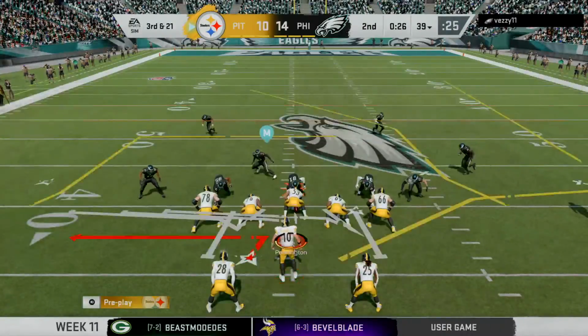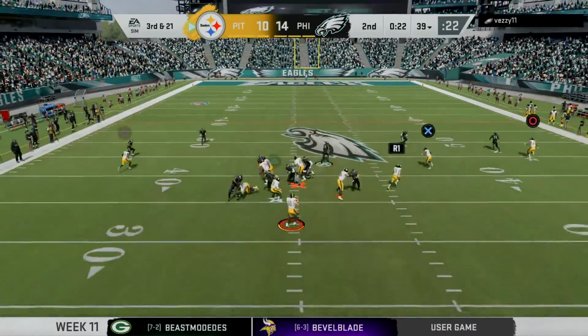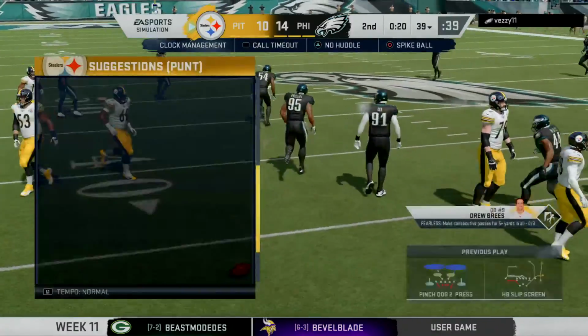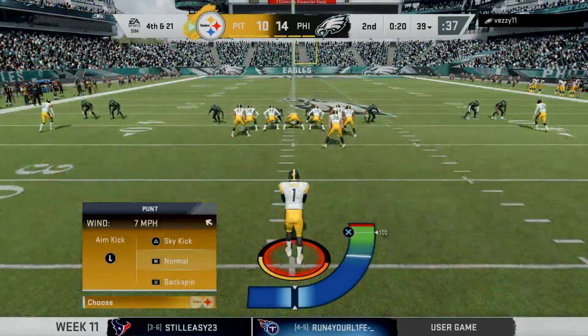Need something from deep in the bag of tricks here after 1st and 2nd down went backwards. It's 3rd and very long. Back to throw. Pennington. Are we on the same page here, partner? Because I think they have the right idea. Just take what you can get on 3rd and forever.